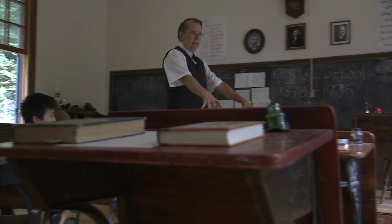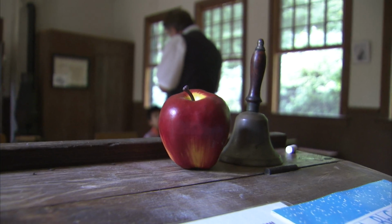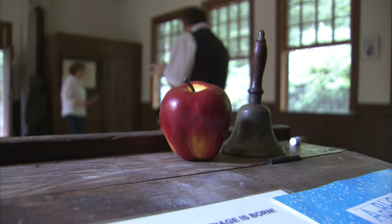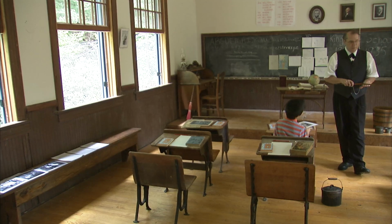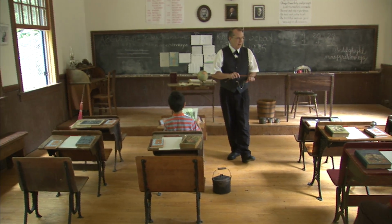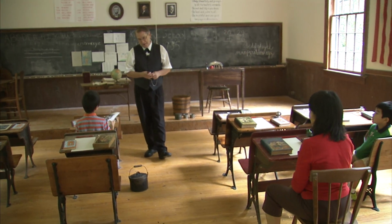We are just so honored to have him as a dedicated docent here. I'm dressed like the very first teacher, who was a man. His name was Mr. Willis Rhodes. Mr. Rhodes might take out his ruler and just give a little rap on the knuckles, and that was enough to make sure that kids would obey the rules.